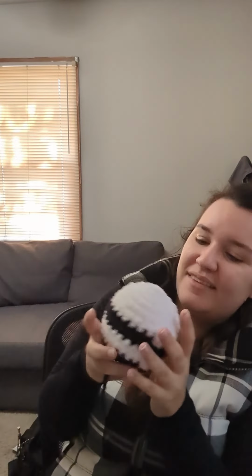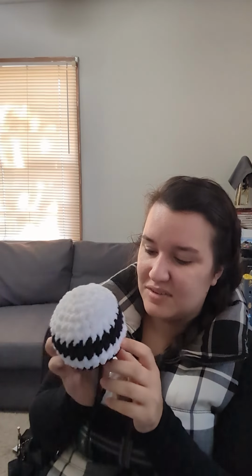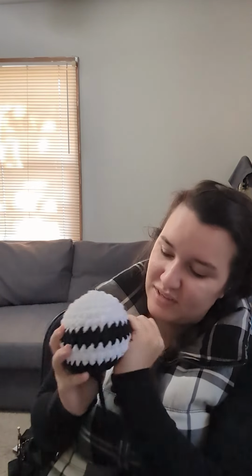Okay, this one was a free one on Instagram. It's supposed to be a chubby panda, but you had to sew on the nose, the ears, the paws, and that was a little bit too much sewing for what I wanted to do at the time. So it didn't work out. Maybe I'll finish him and see what he actually looks like complete, because I think he probably would be pretty cute as a big chubby fat panda, but that's him.